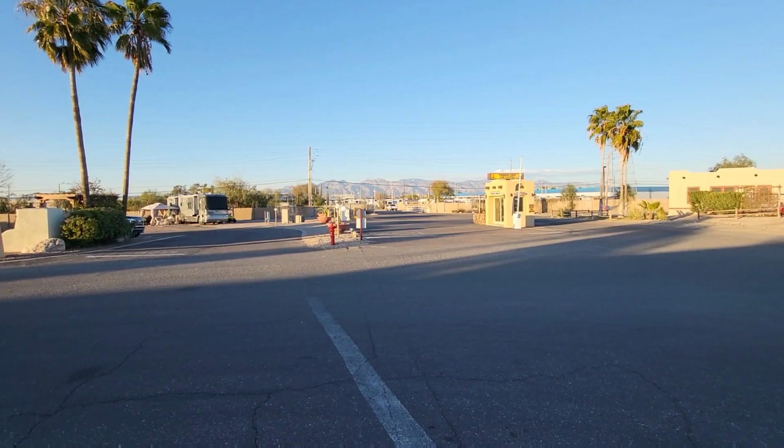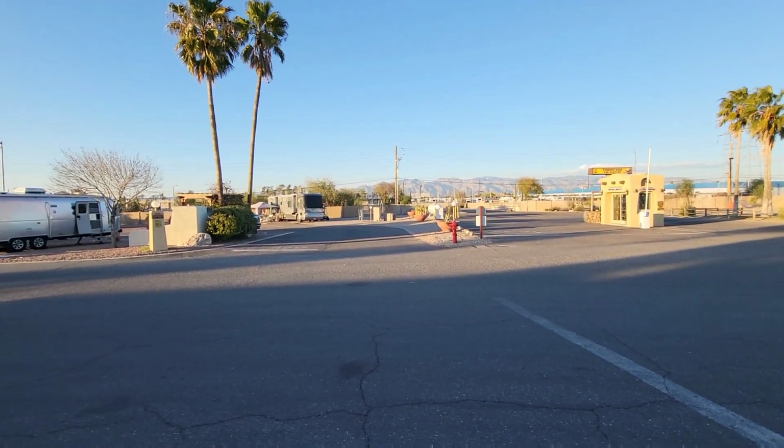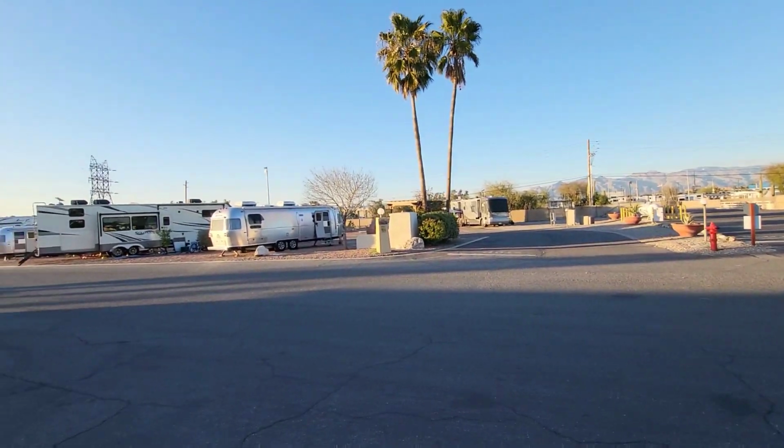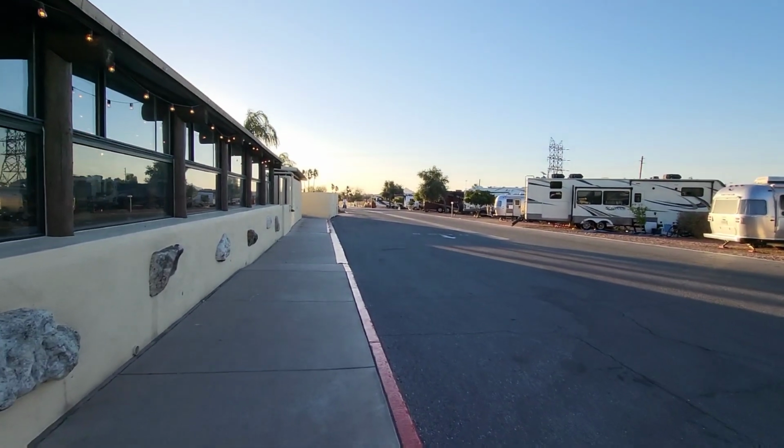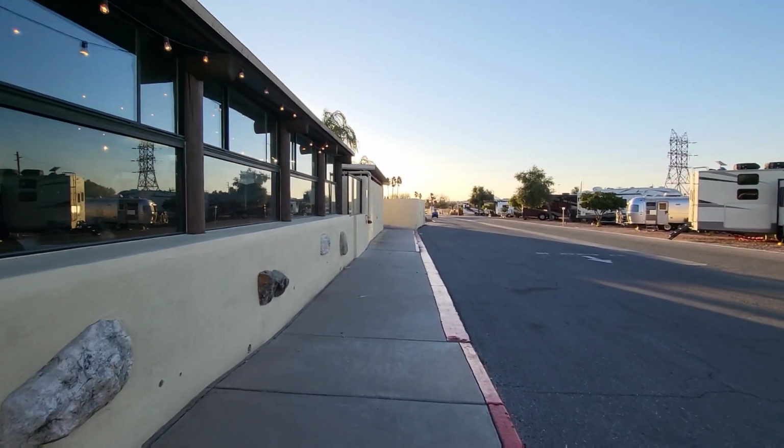There is a vast variety of sites here. We just went with the standard back end patio, but there's patios with fireplaces. Yeah, they're vast. You just look it up online. I mean, there's so many different types of places. And this is a big park, a really big park with a great view. So check that view out there. I'm going to walk on back and kind of show you the dog park and some of the putt-putt and other amenities.